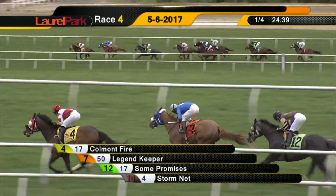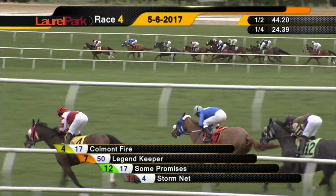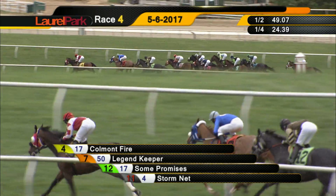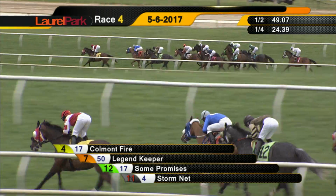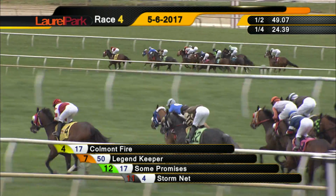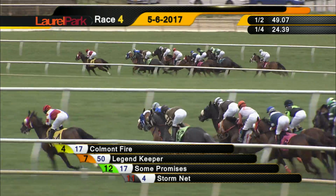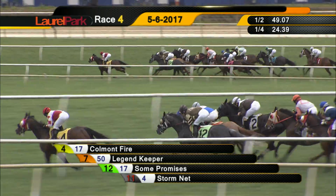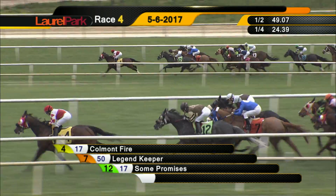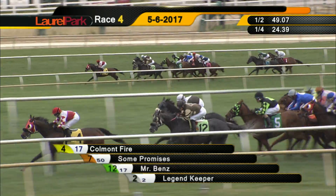Colmont Fire, a length and a half from Legend Keeper, second the same margin. Some Promises, Stormnet is next as they head past the half-mile pole. In the meantime, Mr. Benz now is taken to the outside. Brilliant Choice at the rail. Rhythm and Blues is pent up in between horses, heading into the far turn run. Broad Axe Bernie also between, and on the outside Primetime Man still about a half dozen from the front end. Svindal, 3/8 from home, and it's Colmont Fire.